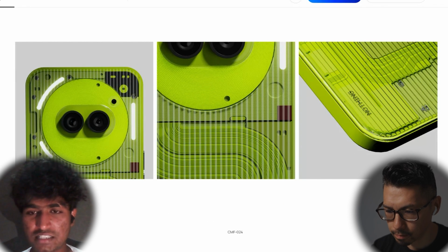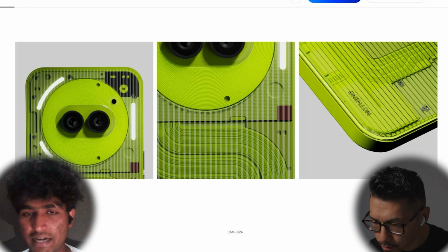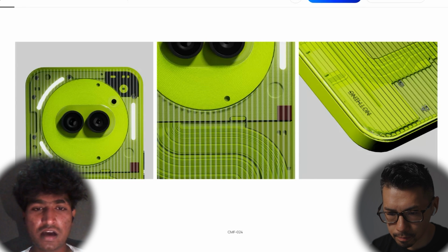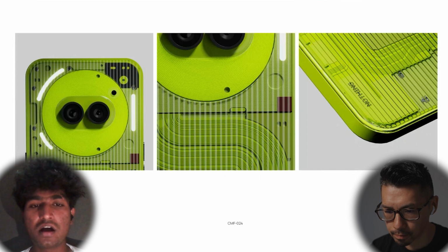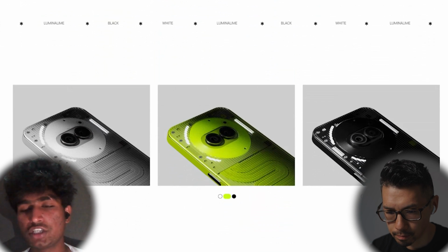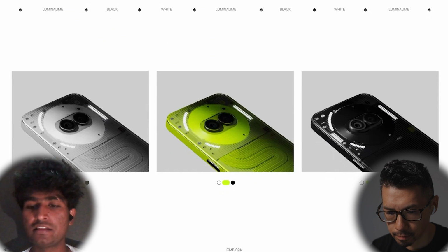As a community edition, they're going to sell only 1,000 editions. I thought that should stand out. That should spark. That's when I used this tint of green that's fluorescent. I call it Lumina Lime, which is very striking and it's more of an attention seeker. So that's what I wanted this phone to do.